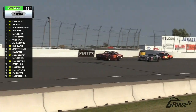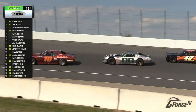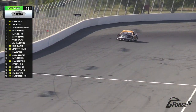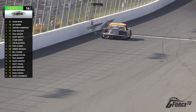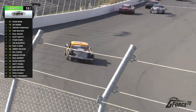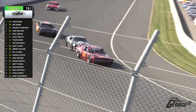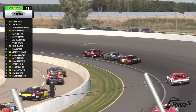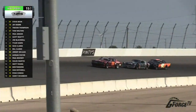So Steve Book, your leader. Second right now, Jay Dewar. Third is where we find Thompson in the 00. That's Trevor Thompson. And Stompin' Tom Walters right behind him in the 4th spot. Paul Sr. back in 5th and pretty much single file there. Then that's where things kind of shook up behind them as positions continue to change.